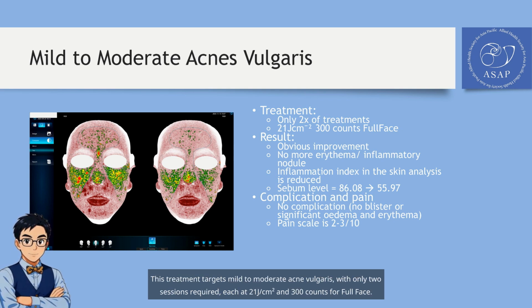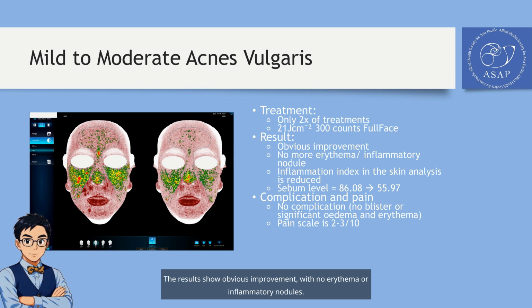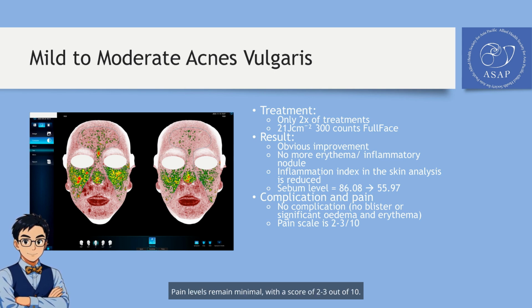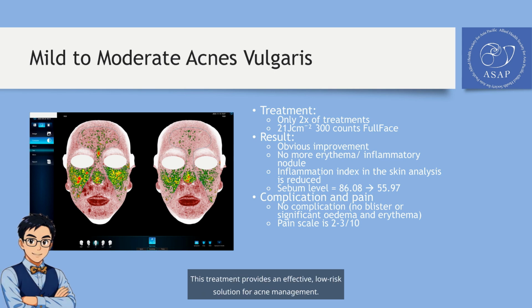This treatment targets mild to moderate acne vulgaris, with only 2 sessions required, each at 21 J/cm2 and 300 counts for full face. The results show obvious improvement with no erythema or inflammatory nodules. The inflammation index and sebum levels are notably reduced from 86 to 56. Importantly, there are no complications such as blisters, edema, or significant erythema. Pain levels remain minimal with a score of 2 to 3 out of 10. This treatment provides an effective low-risk solution for acne management.